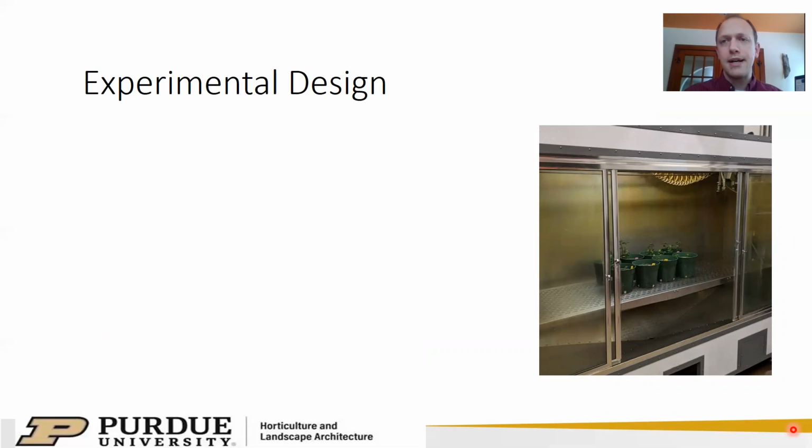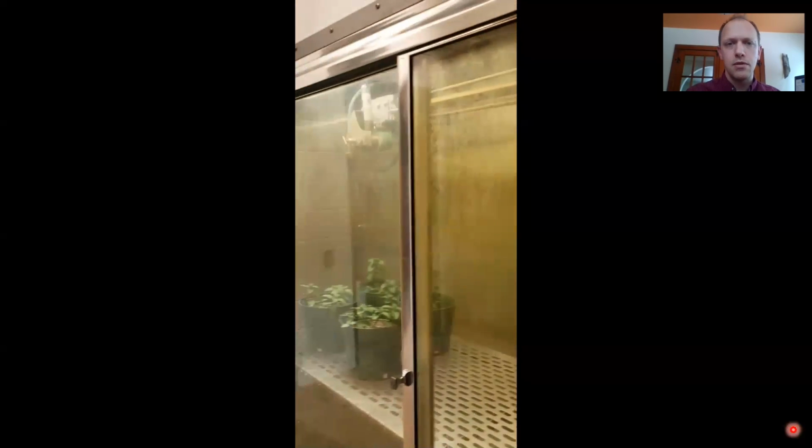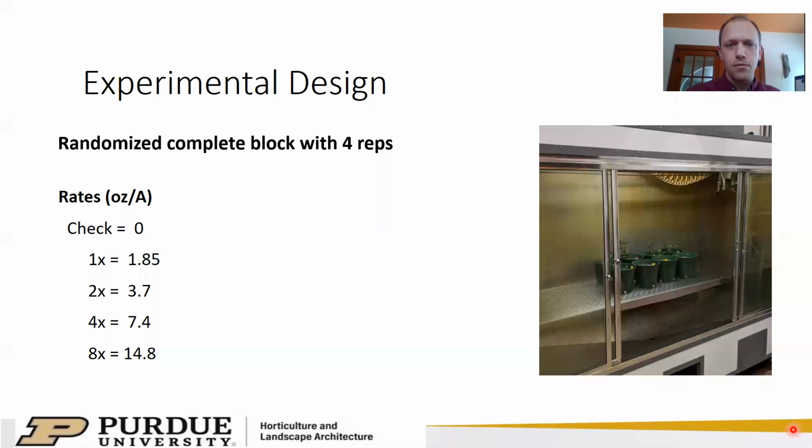The treatments were applied in a spray chamber in the Lilly facility just down the road from the horticulture greenhouse. We used a randomized complete block with 4 replications. I'll show you, this is a video of what that spray chamber looked like. But we used 5 rates. So we had a 0, which is a non-treated check.